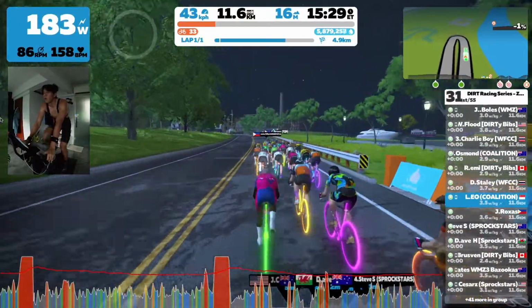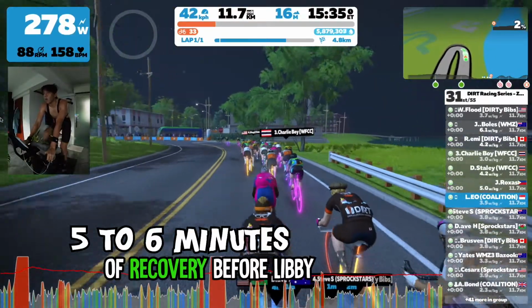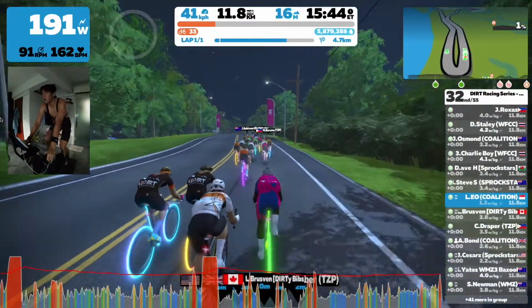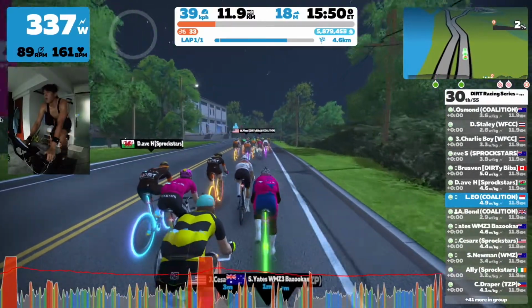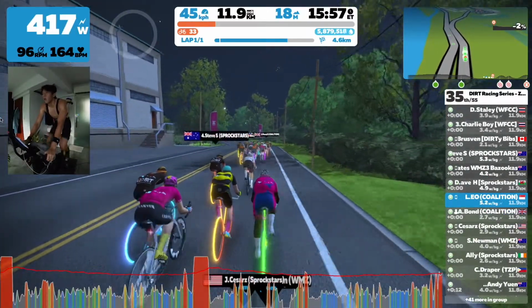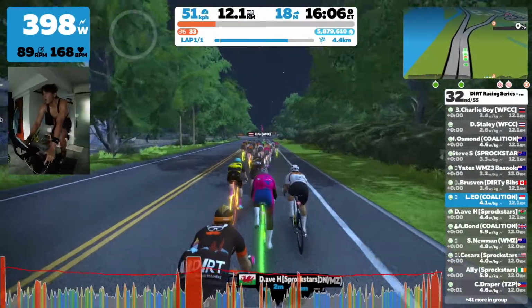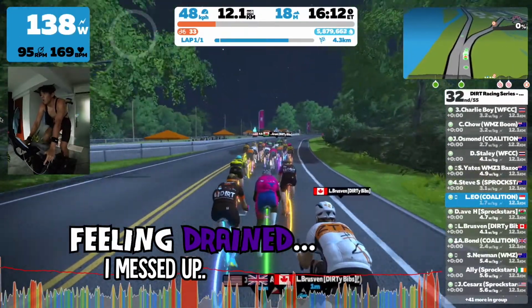Between the last segment and the Libby KOM, there's about 5 to 6 minutes of rest that we could use before the segment actually starts. And at this point, I already felt that I messed up with the effort that I'd put in the previous two segments. I haven't felt like I've recovered, and the group is putting in quite a lot of power leading to the Libby KOM. I'm feeling pretty drained right now, and I'm already putting in quite a lot of effort before the segment actually starts, so I'm in big trouble now.